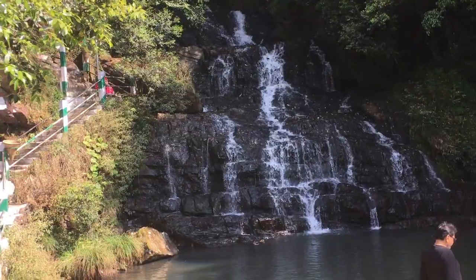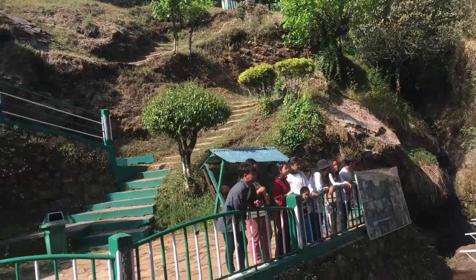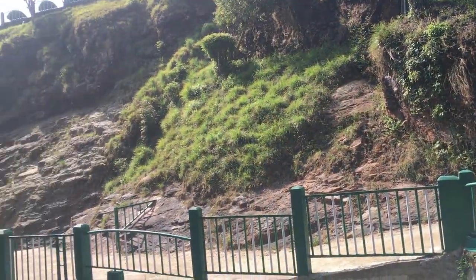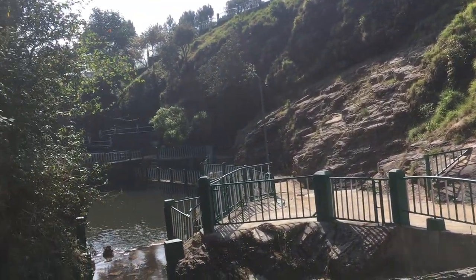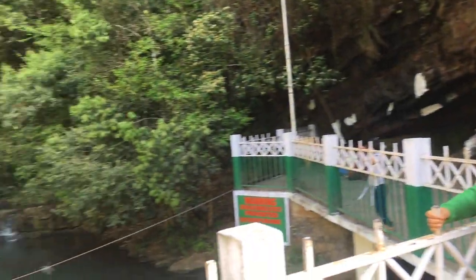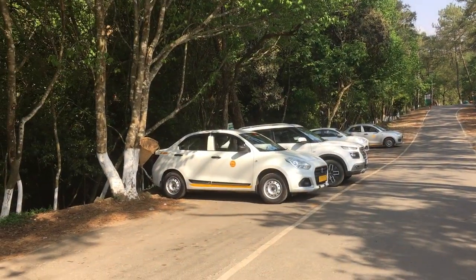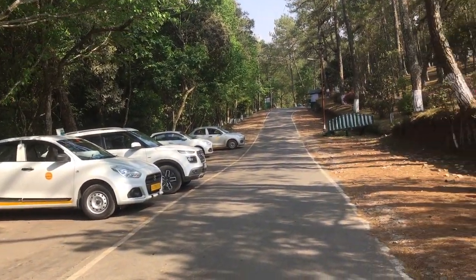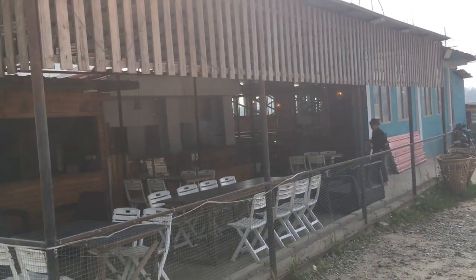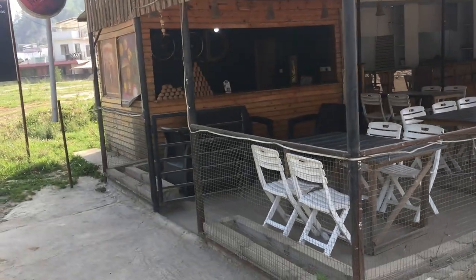After a bit of wandering, we found ourselves itching for more adventure. But alas, Elephant Falls didn't have much to offer in terms of exploration. So we turned to our trusty browser and stumbled upon a restaurant called Food Village and Teapot that caught our attention. This was located in Mylliem.